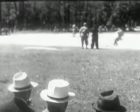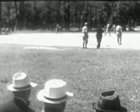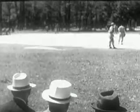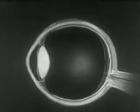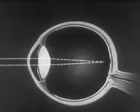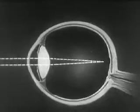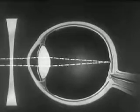Many types of eye defects are caused by improper focusing of the image on the retina. Here, the players are out of focus, while the foreground spectators are in focus. This is nearsightedness, which results when the eyeball is too long from front to back. The focus is in front of the retina. This defect in vision may be corrected by wearing concave lenses.